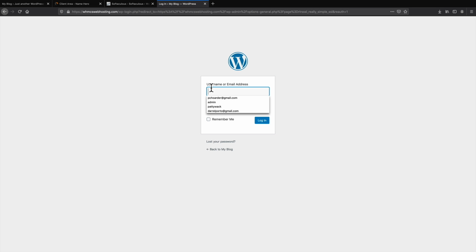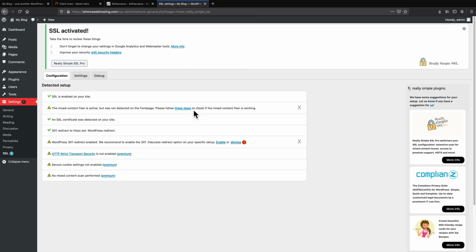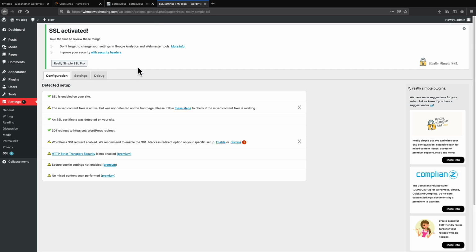All right, and then it was admin and then password, right, for me? Remember me and login. All right, cool. So on the top right here, you can now see that this is secured. Now, the reason why you want this is because Google's going to tell other people that your website's not secure, and it's going to recommend them not to go to your website. So make sure you have that installed on your website.